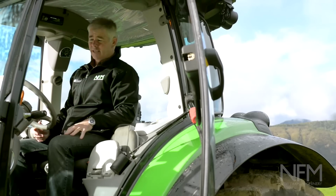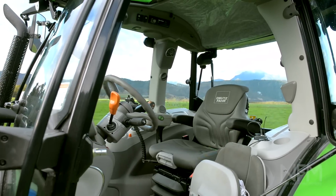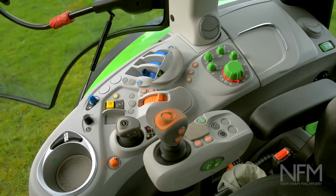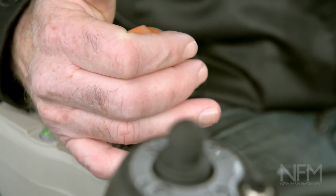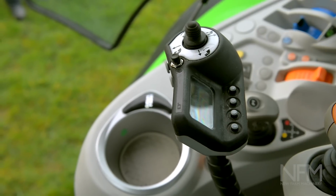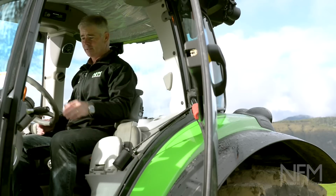Right, I'm in, and the first thing I notice is just the incredible vision all around. Everything is mounted on the suspension seat, so you've got full control. What I really like is the fact it's probably closer to you, and you don't really have to move anywhere. It's a lot more conveniently mounted.